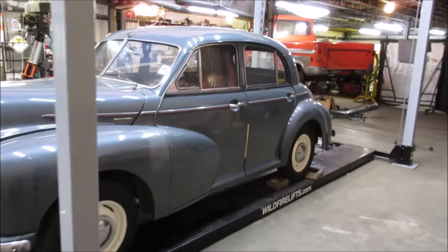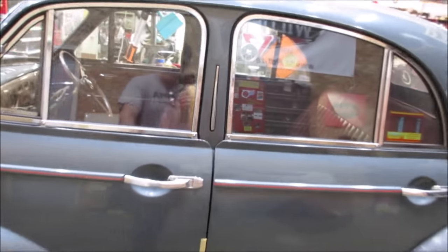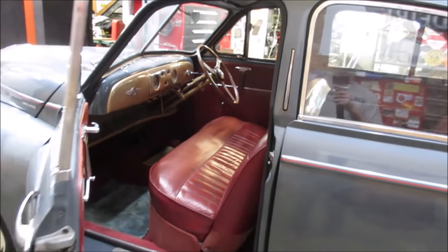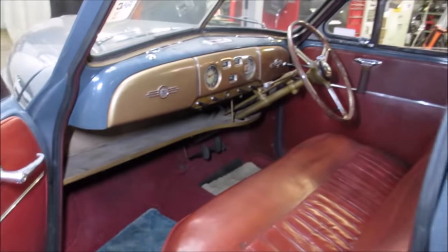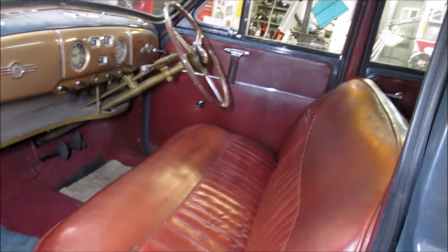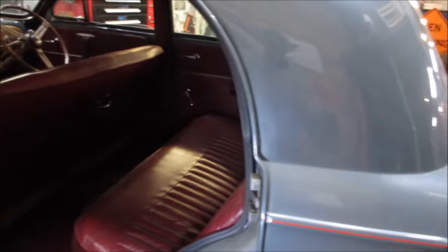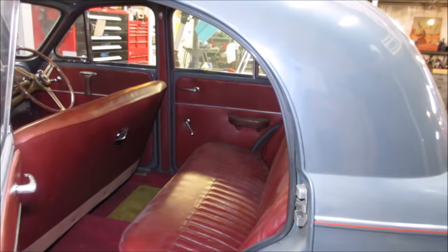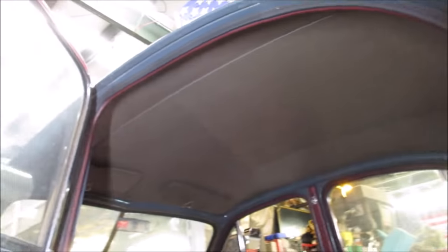I've never dealt with any of these before. I know nothing about them, which makes it fun for me. Interior looks pretty decent. Let's go get a light on. It's held up pretty well. Smells like old leather. Doesn't smell like mice or anything. Yeah, the interior looks actually pretty decent. How's the headliner? That looks pretty good too.